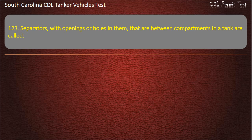Question 123. Separators, with openings or holes in them, that are between compartments in a tank are called bulkheads, baffles, barriers. Answer. Baffles.